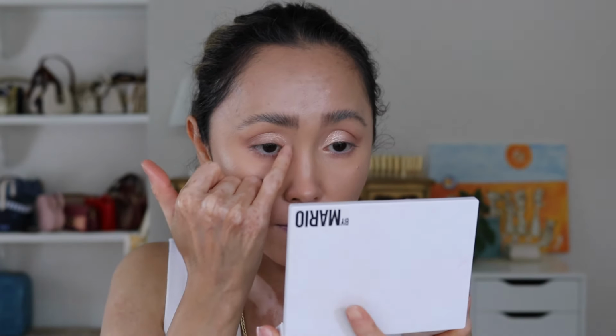I don't know what they did, but it's such a beautiful look. I was literally mesmerized. I haven't been using a lot of eyeshadow lately, but this is just so stunning. And I'm also going to use this one as my inner corner, just very subtle. Well, this is not too subtle, but yeah.